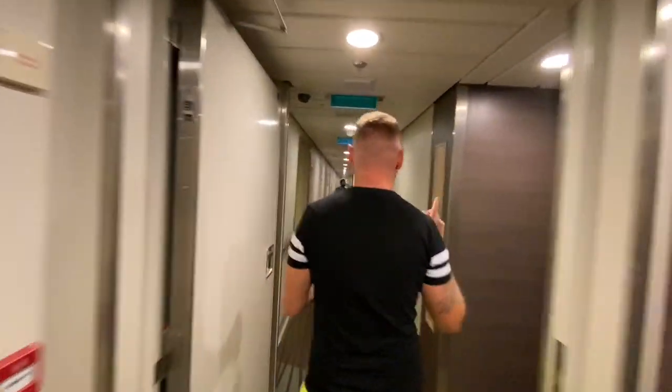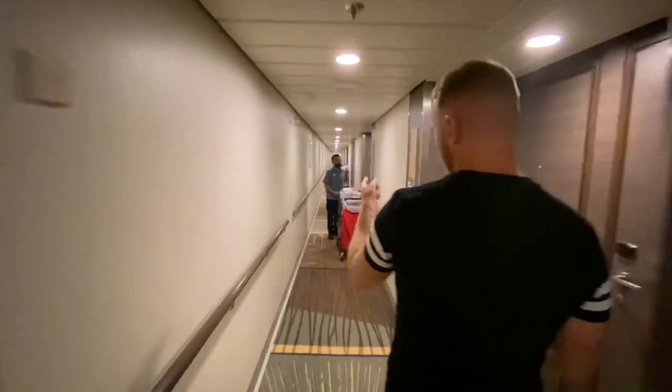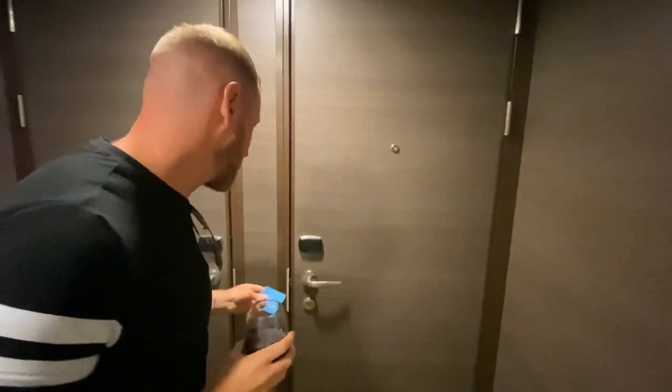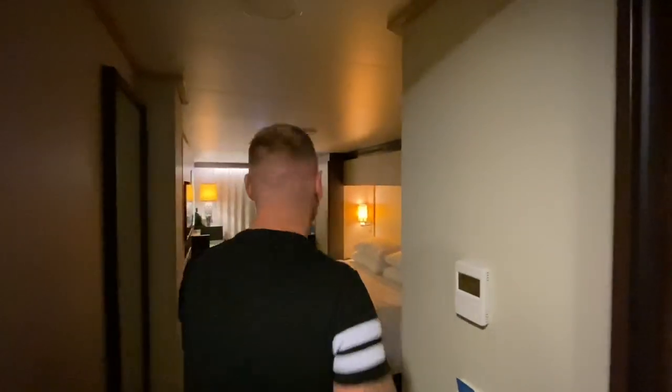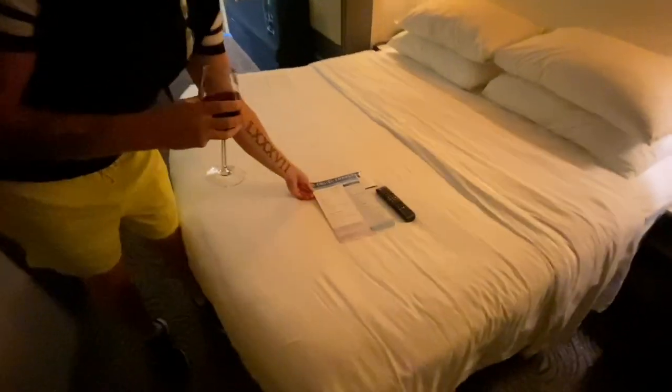So this is our room here. Hello. This is our room steward, and he's lovely. Thanks to the people. Right room. Ta-da! Oh, it's lovely, isn't it? Oh, look, here's our cruise compass for tomorrow.